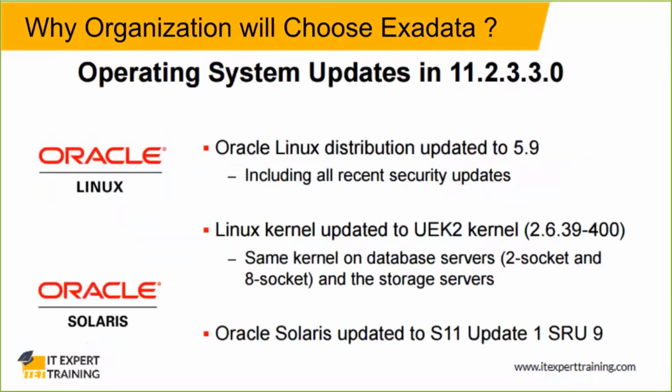Now, what operating system runs on Exadata? It's Linux and Solaris. Most customers opt for Linux, and there are some customers who have Solaris as their backbone system, so they wanted Solaris on Exadata. If you are a Linux administrator or a system administrator, you will be interested in that. You will have to understand that Oracle Enterprise Linux and Oracle Solaris are the 2 operating systems that will be running on Exadata.